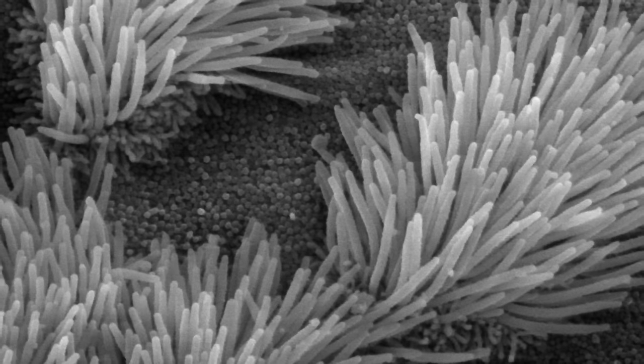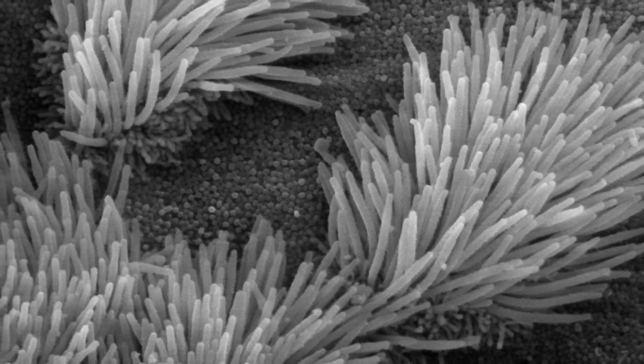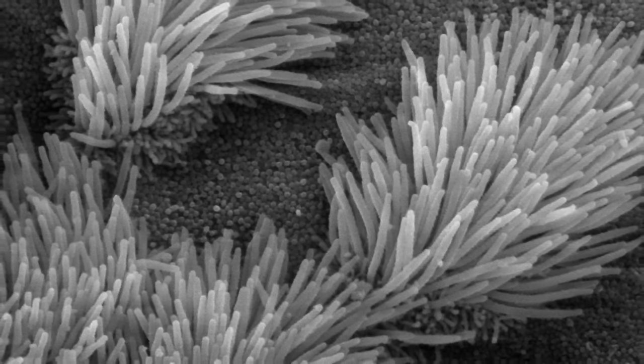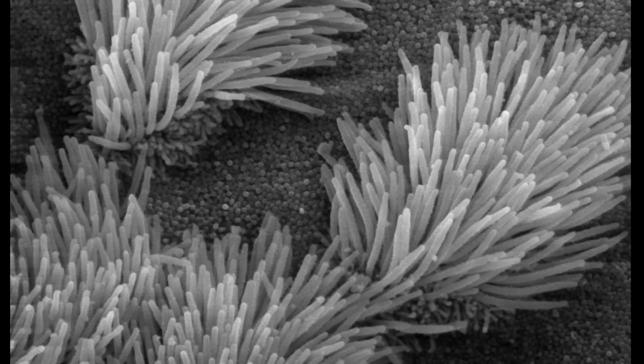For example, this is an image from our lungs. And in this case, these same type of structures are essentially responsible for protecting our lungs and for maintaining our airways in order to allow us to breathe much easier.